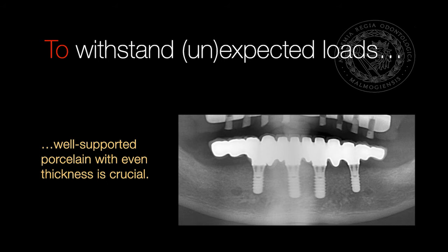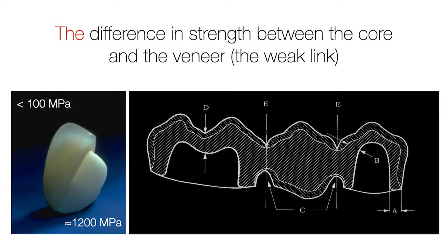So consequently, you need to have a well-supported porcelain with even thickness to avoid porcelain fractures and to be able to withstand the loads that we see under function. With a core with a strength that is maybe 10 times the strength of the porcelain, we can say that the veneering porcelain is the weak link of the reconstruction.